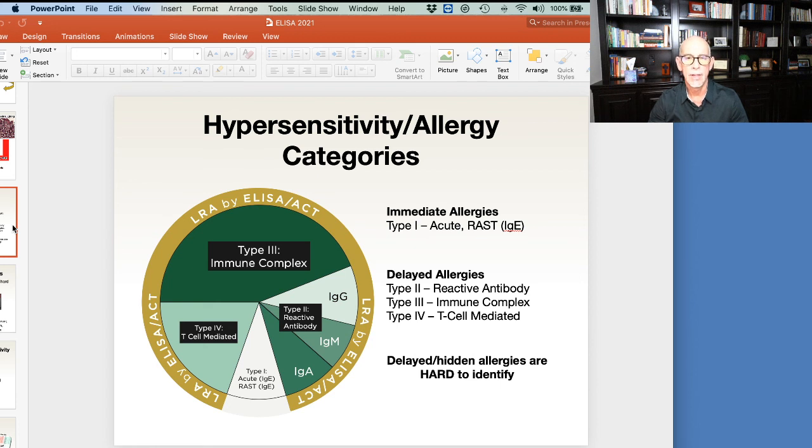Hypersensitivity and allergy, these categories that are involved, you see this wheel, we call this the immune wheel. You have the different categories of responses of your immunity. Down below you see the type 1 IgE, immediate responses. Most people know what these are. These happen when you pet a cat and you sneeze, or you drink a glass of milk and you start to cough and you have phlegm in your throat immediately. Your body's having an aggressive immune response. Most of us know these, so rarely do we need to test for these.